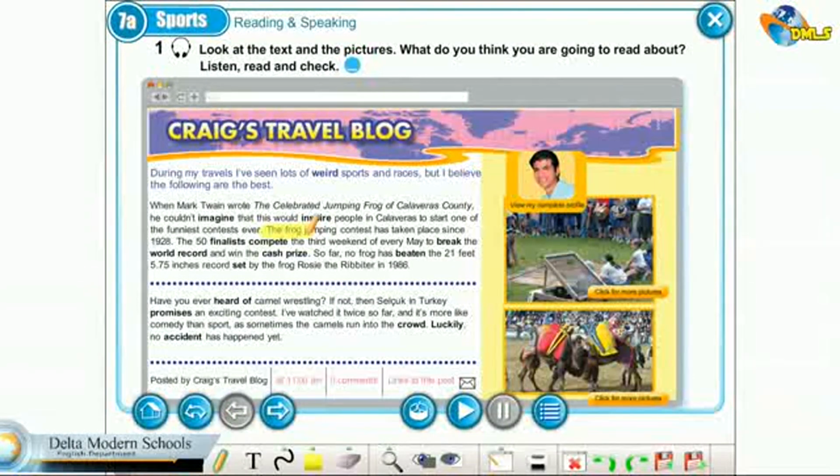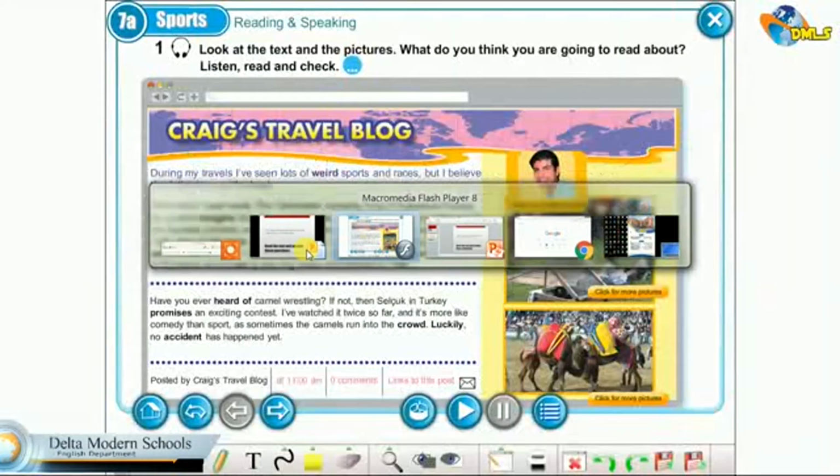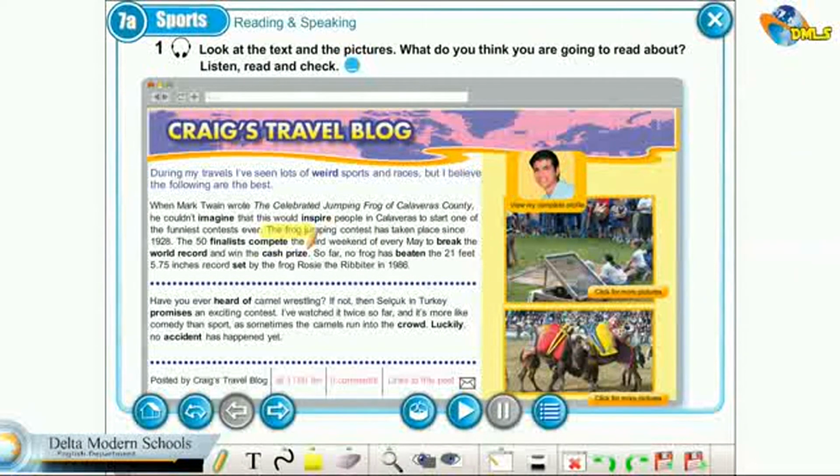Okay, time is up. Let's read the question again. Number one, how long has the frog jumping contest taken place? Number two, where can you see a camel wrestling? Let's go back to the text. Who can find the answer for question number one? Yes, here, good answer, yes. The frog jumping contest has taken place since 1928. Again, can you tell me the answer again? Yes, the frog jumping contest has taken place since 1928.